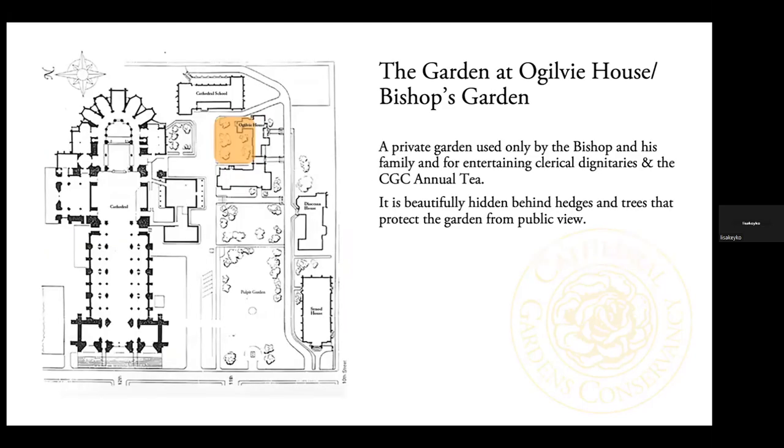Our fifth garden is the garden at Ogilvie House. This is a private garden used only by the bishop and his family for entertaining clerical dignitaries and the Conservancy annual tea. It is beautifully hidden behind hedges and flowering trees that protect the garden from public view.